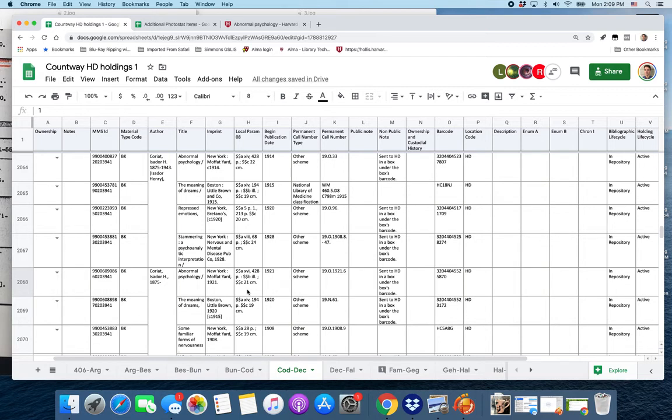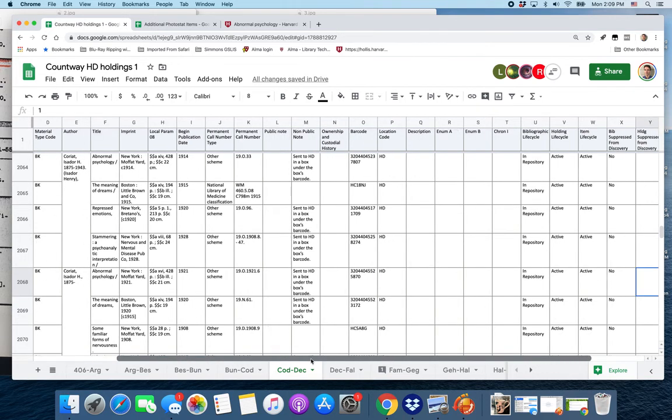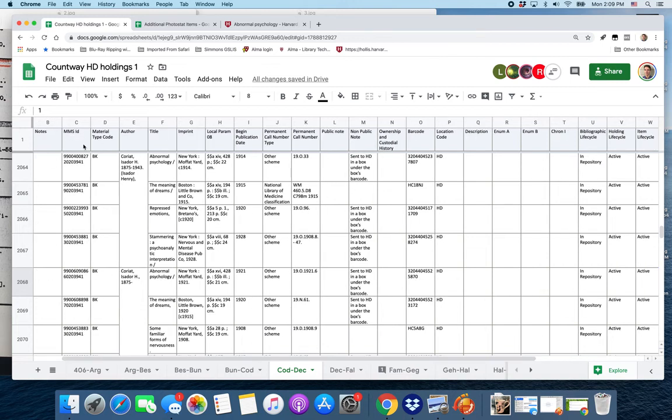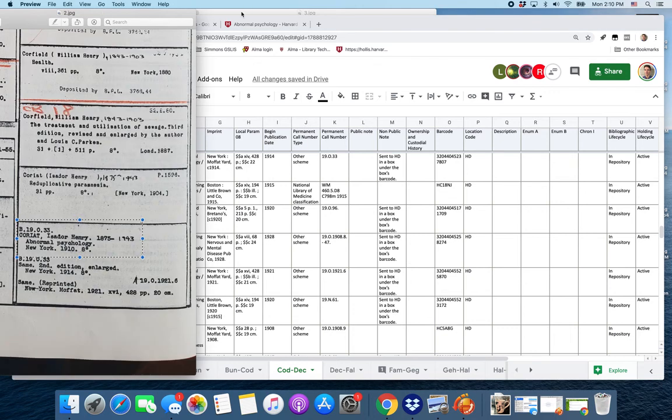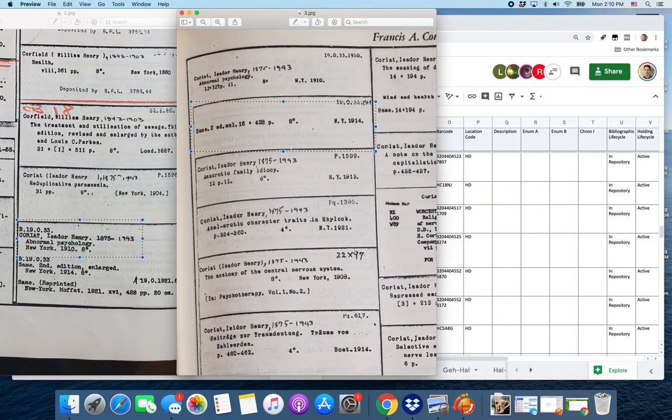And the way that you can find those records really is to attempt to search directly in the spreadsheet, perhaps under the title of the work, under the call number, or under the author's name. But you can go ahead and mark those 2 records accordingly. This record at line 2064 should be marked as BML ownership, and then the record with the 1921 call number should be marked HML.